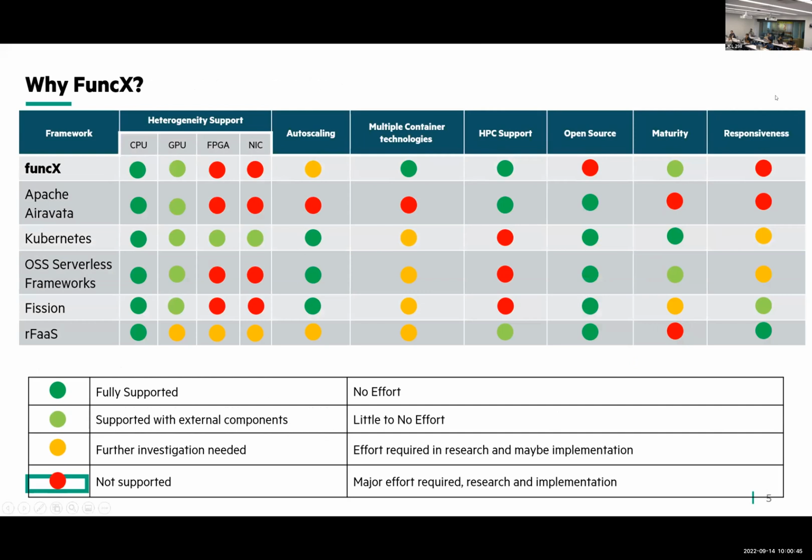Yeah, I was wondering, is that how quickly we respond to questions on Slack, or is it how fast we get results? No, it's end-to-end latency. We looked at a few other frameworks, like Fission and others, that we could run on our own hardware, so they were pretty responsive, as compared to FuncX, where it goes to the FuncX service and then comes back. In that sense, I was talking about responsiveness.